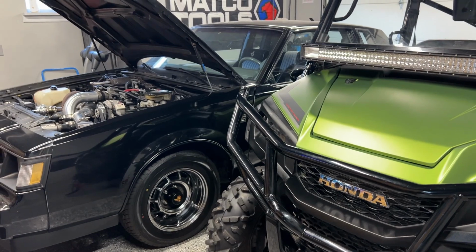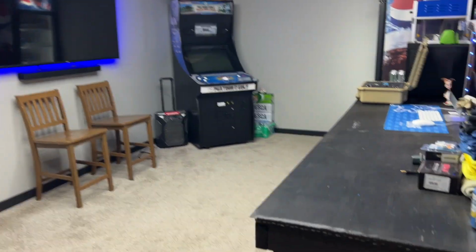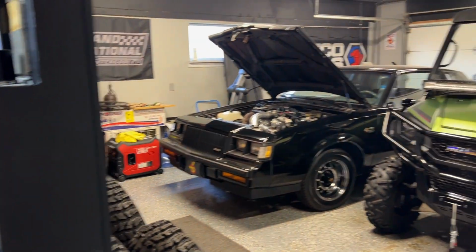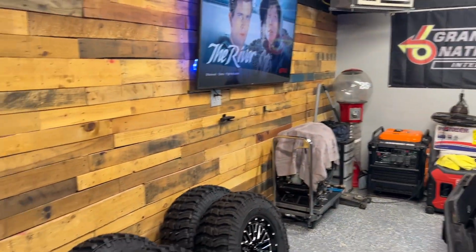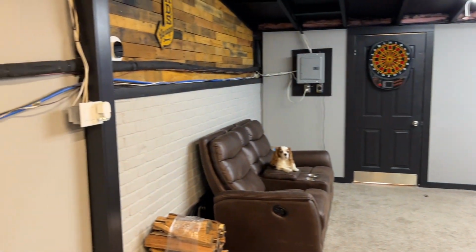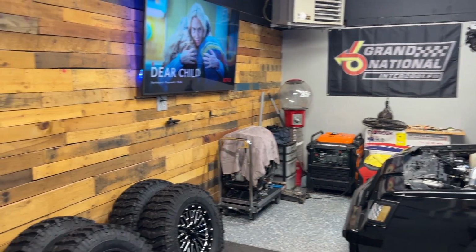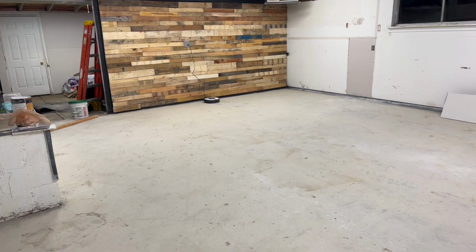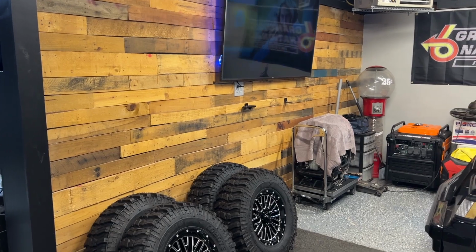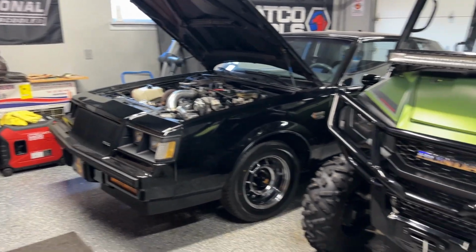So just give you a quick tour of what I've been working on the last couple of years. This is kind of a work in progress, but it's come a long way. I'm real proud of it, like how everything's looking. And this is what it looks like now. This is what it looked like before. So as you can see, there's been quite an improvement, a lot of changes to the garage. So this is my happy place.